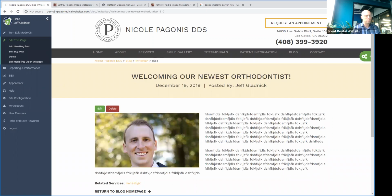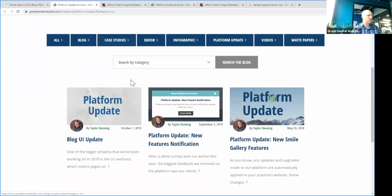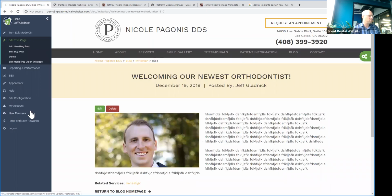That was just a new feature that I think was added in the last couple weeks or months. And all the new features will pop up here. This will show up in red if you haven't logged in a while and there's been new features added. If you click it, it'll go to our website and show you the most recent new features that have been added. So every time you check in, if this has a red background, give it a look.